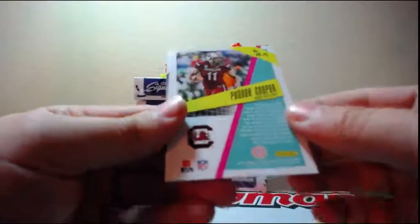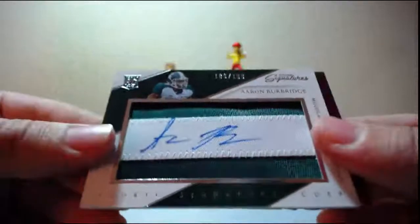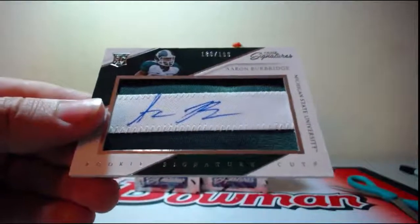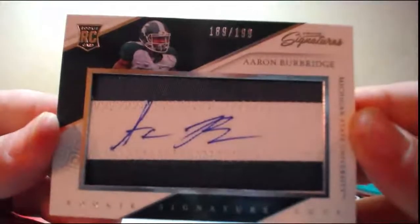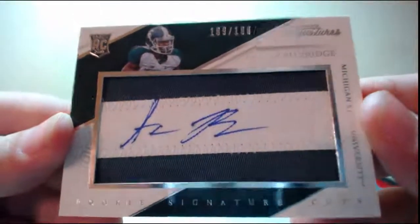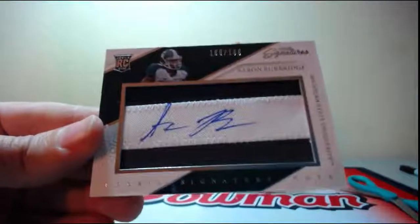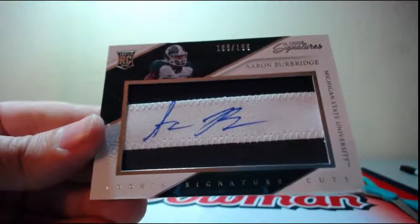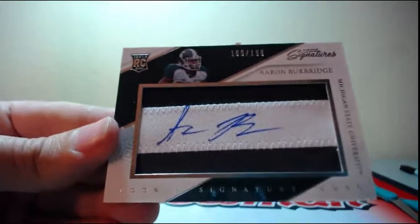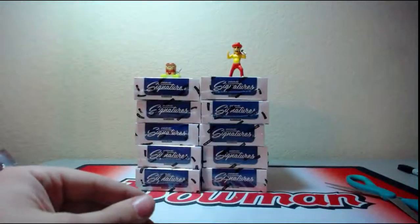All right, so that's Jared. And Aaron Burbridge. Rookie signature cuts, 199, Aaron Burbridge. He is another one that I'm not familiar with. He is a Niner. Alright. 49ers. Radical Paul getting Aaron Burbridge.